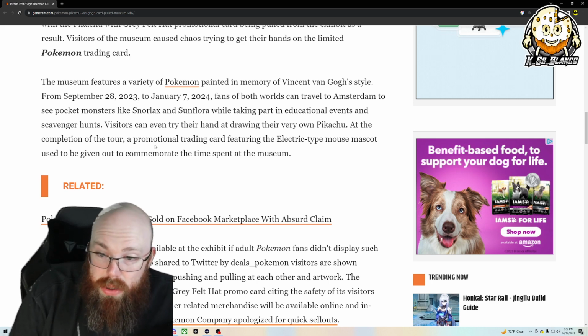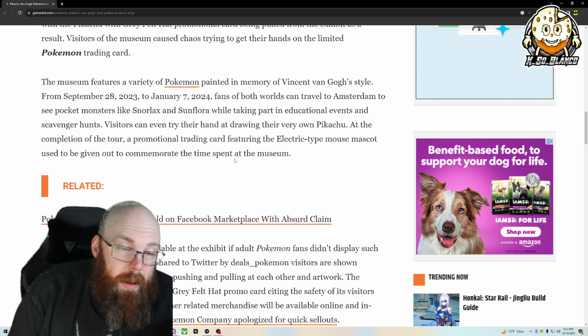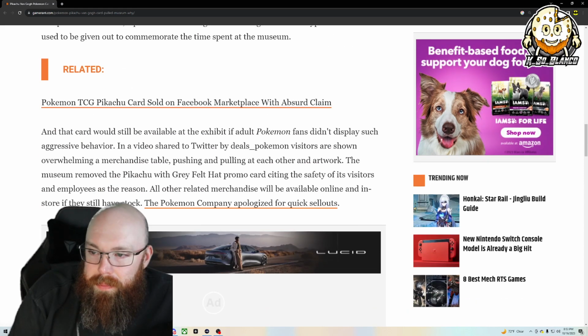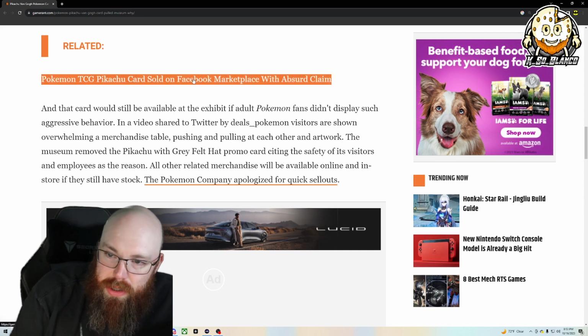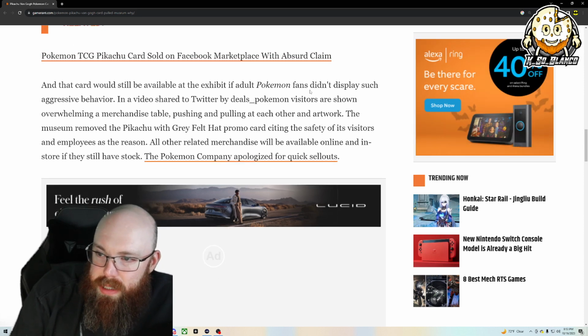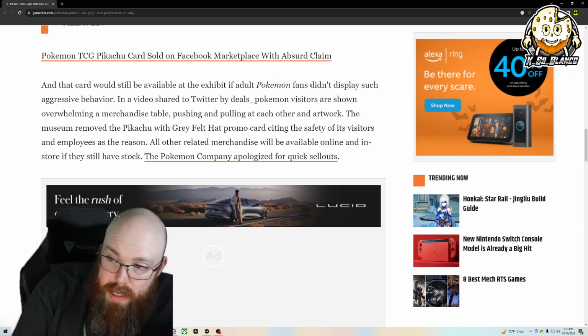At the completion of the tour, a promotional trading card featuring the electric type mouse mascot used to be given out to commemorate the time spent at the museum, which I think was an amazing idea. And this card right here, it says Pokemon TCG Pikachu card sold on Facebook Marketplace with absurd claims. That card would still be available at the exhibit if adults and Pokemon fans didn't display such aggressive behavior.